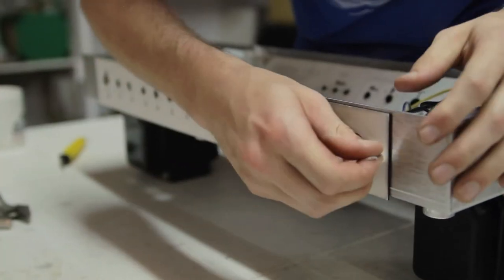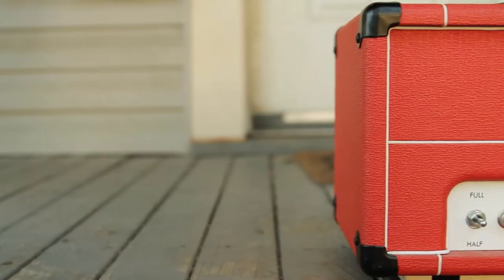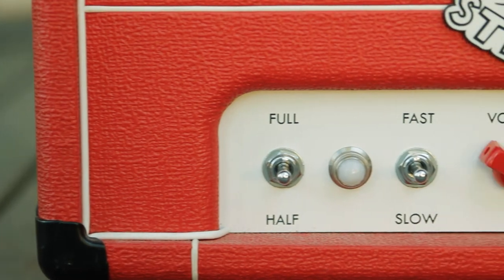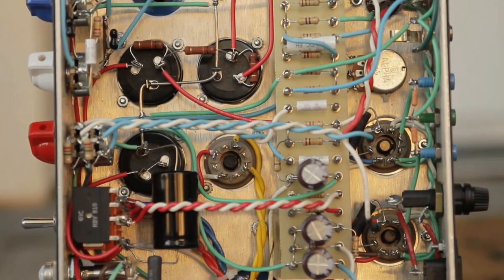We currently have four different models of guitar amplifiers, actually three guitar amplifiers and one bass amplifier. The Steamboat Classic 18, the Steamboat Classic 50, the Tugboat Classic, and the Steamroller, which is our bass amp.